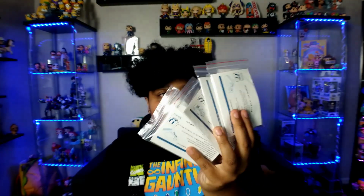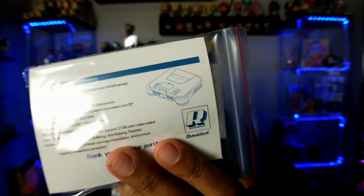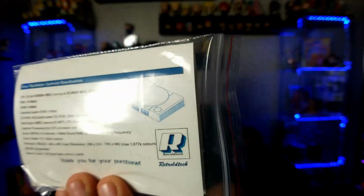Okay, we got 4 packages here, and each one kind of tells you what's in there. I'll give you guys a sneak peek. This one has something Nintendo 64. This one also has something Nintendo 64. This one has something GameCube. And lastly, this one has something PlayStation. So let's go ahead with the PlayStation first.